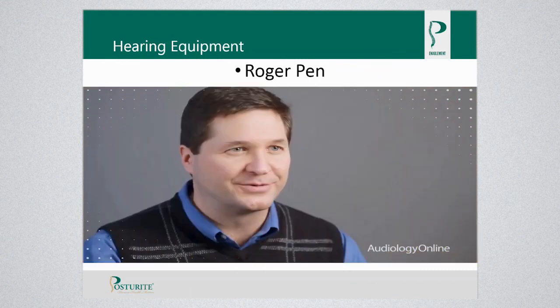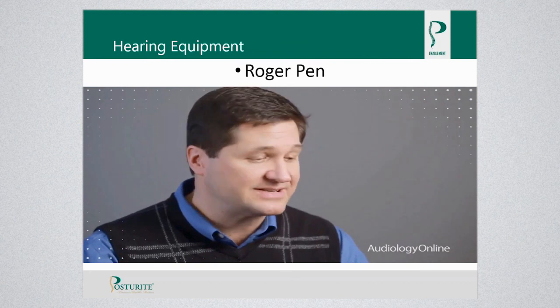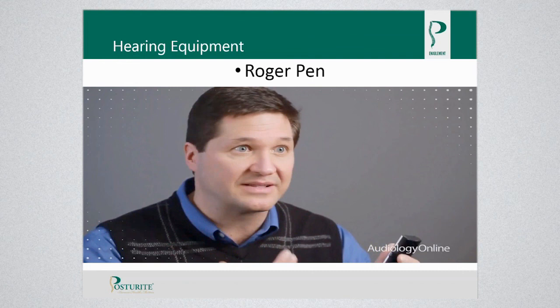One of the really cool features about the DECT home phone is that for the professional, there is a demo button on here. So if you want to demo this with your patient, all you have to do is hold it up close to the Phonak hearing devices, press the demo button, and a sentence will be spoken directly into their hearing instruments. It's a great way to show the benefits of the DECT home phone.